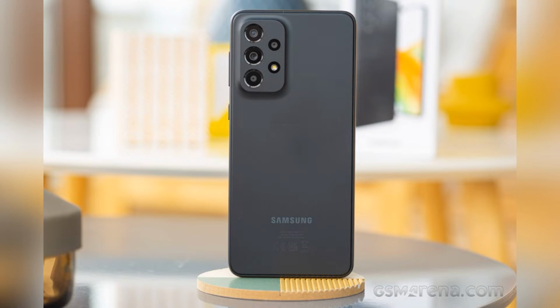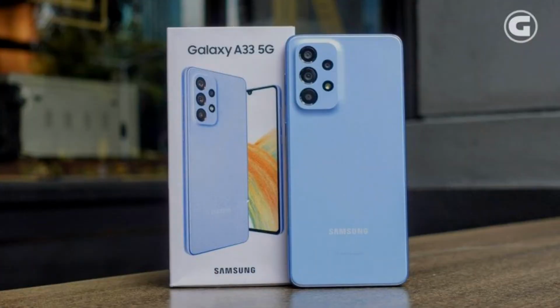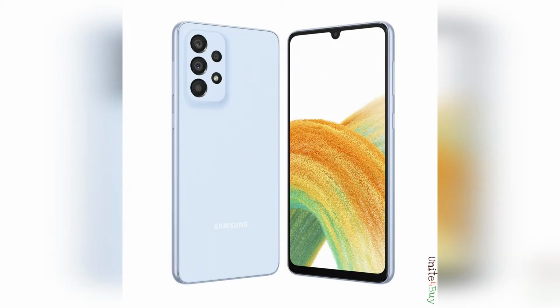The front and back of the Galaxy A33 5G, which is available in white, black, light blue and a bright peach orange, are held together by a smooth and glossy frame. The matte back cover is slightly rubberized, which makes the smartphone feel very good to use. The weight amounts to a light 186 grams.